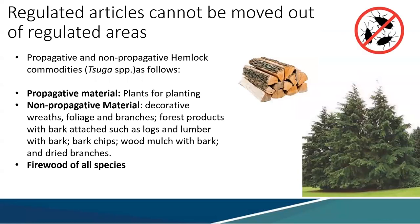Regulated articles. There's my lovely list of non-propagative material that can harbor hemlock woolly adelgid. I'm just going to briefly go over this. So any propagative or non-propagative material of the hemlock, the Tsuga genus, cannot be moved out of regulated areas. Regulated areas include those three townships I'd already discussed, as well as areas that have prohibition of movements on them, like the PLAS camp property that we'll be going to today.